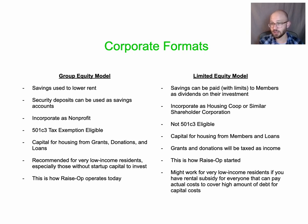And if you're in a different state, and your state doesn't have a statute establishing the grounds for an official cooperative housing corporation, you can form some other corporation that, again, just brings in all of the bylaws, all of the articles that make a co-op what it is, and you can still work that way. So a limited equity housing cooperative, under most circumstances, is not going to be eligible for 501c3 nonprofit status. And that means that if you get grants and donations, they're going to be taxed as income, and that's important to plan for.